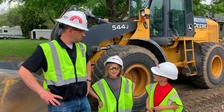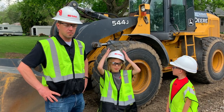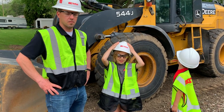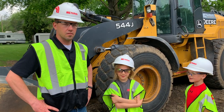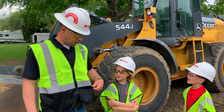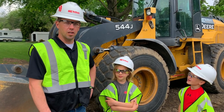Every time we're at a job site, we need to wear the proper safety equipment. We use our hard hats for protecting our head and our safety glasses for protecting our eyes. We wear these bright colored reflective vests so the operators of equipment can see people when they're walking around the job site.